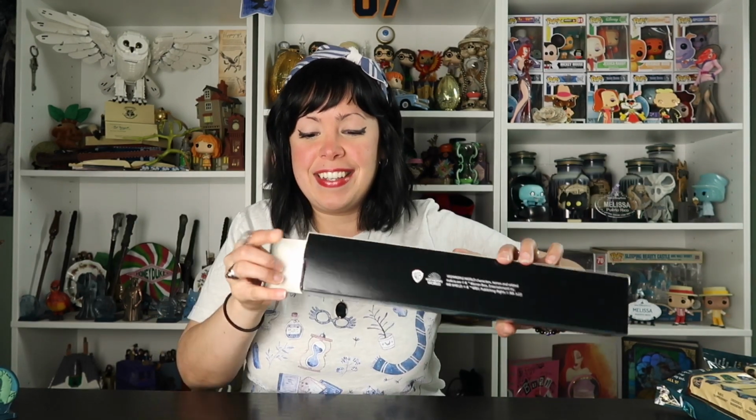Okay. So I would love to get Queenie. So we'll see what we get. So cool. No, we got, what did we get? Oh, we got Credence's wand. Oh, that is pretty interesting. His wand is really simple. It almost just looks like a stake or a big nail. Interesting. And we're just going to get the stand out of the box. Yep, we got Credence's wand.